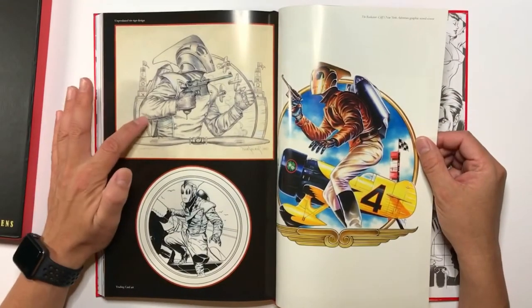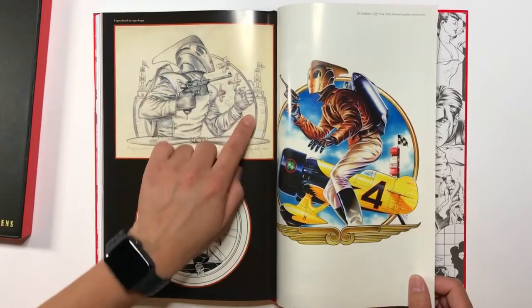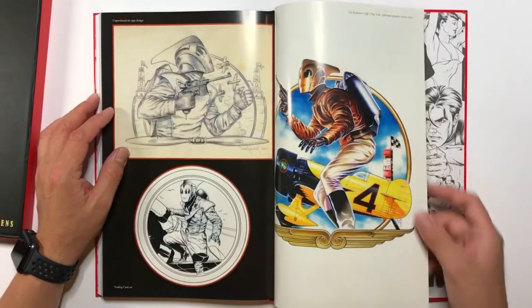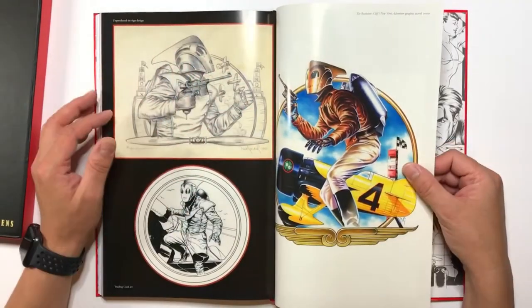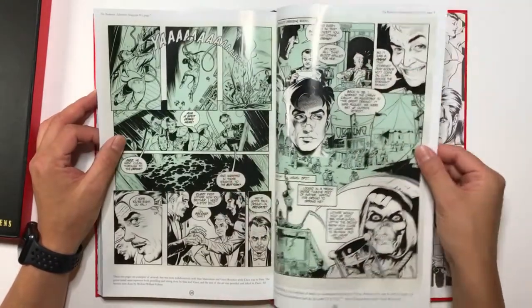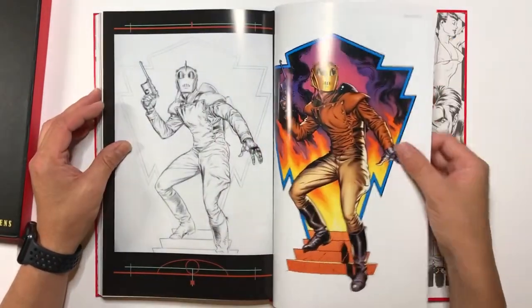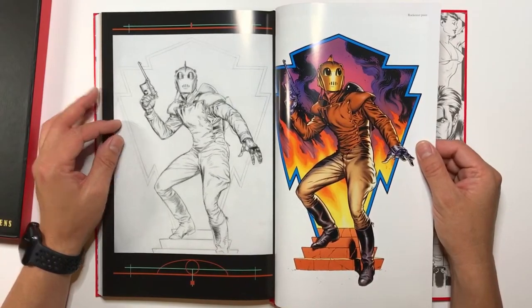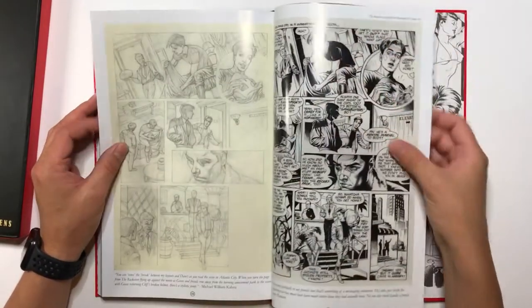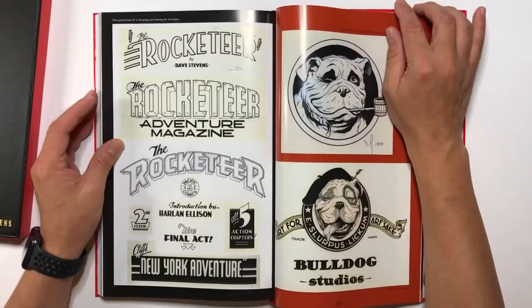This is awesome. He really had a knack for graphic design. You can see all these graphic elements in the background, giving it that Art Deco kind of feel as well. Classic Rocketeer pose here. Different logos.